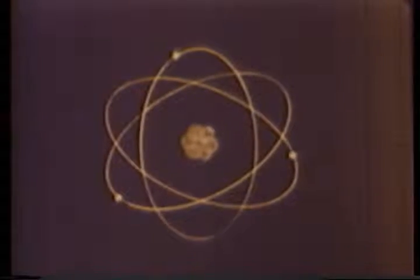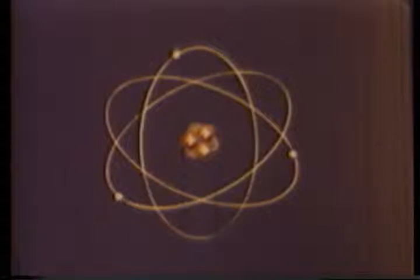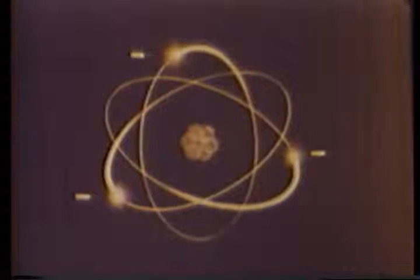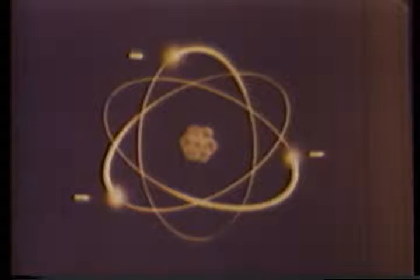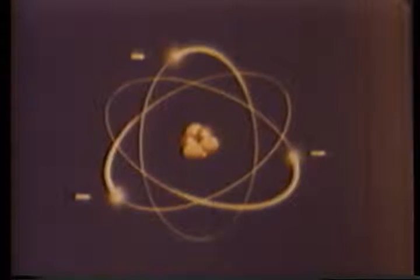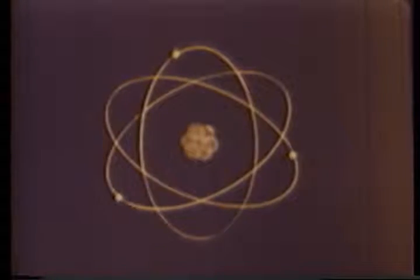But every element has its own atomic structure. An atom is something like a tiny solar system with a nucleus of electrically neutral neutrons and the electrically positive protons. For every proton in the nucleus, there is always a planetary electron. Electrons are electrically negative and so light that it would take 1,840 of them to equal the weight of a single proton or neutron. Despite its small size, the atom is mainly empty space.